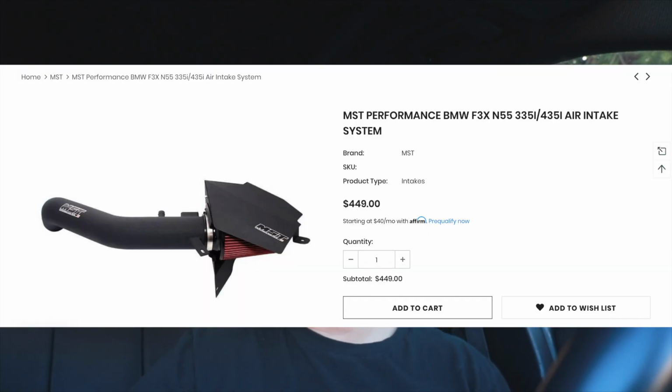So for me, I got my MST intake, which that one was from Keys 2, and my intake was about like 450 bucks. The install was not that hard. Like I said, the first time was like 30 minutes, 45 minutes max, but it's not really hard to install it. You can do it by yourself, and it sounds really good, as you guys just heard in the video.